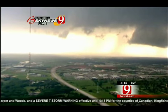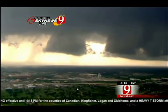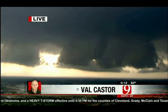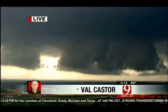Let's jump in with Val. Val's audio, keep the video up from the helicopter and talk to Val. Okay, Gary, we're at Danforth and Kelly right now. Two miles southwest of us, rotation rapidly increasing, and that's going to be right over the western side of Edmond.